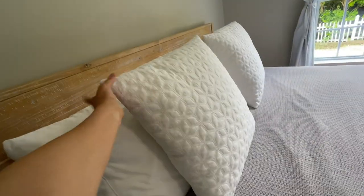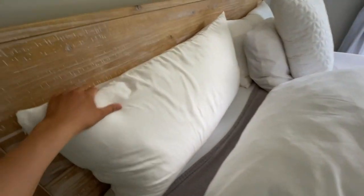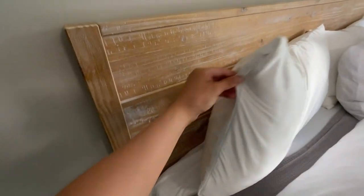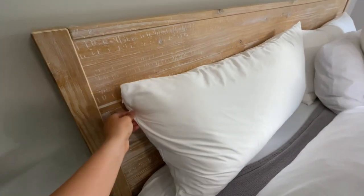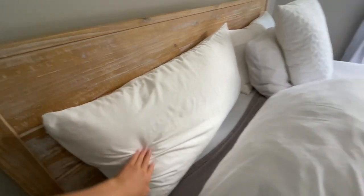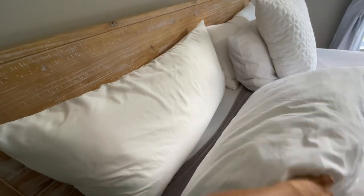What else? These are our old pillows. I do want to get new pillows in here, but I haven't found any I love. And then these silk pillowcases are amazing, and they zip on the sides, which I love. Our old ones buttoned. And I got us new pillows too that we really like if you're a side or stomach sleeper, which we both are kind of, sides.